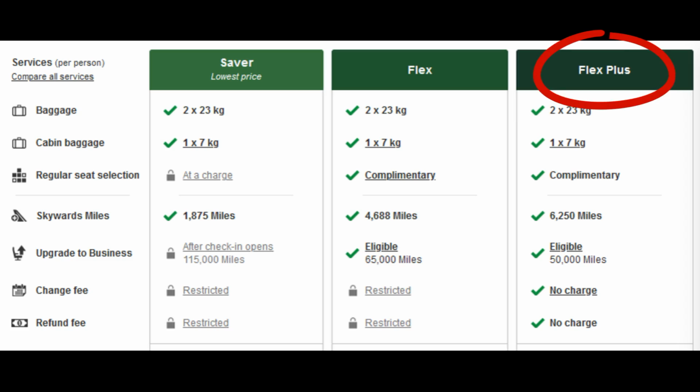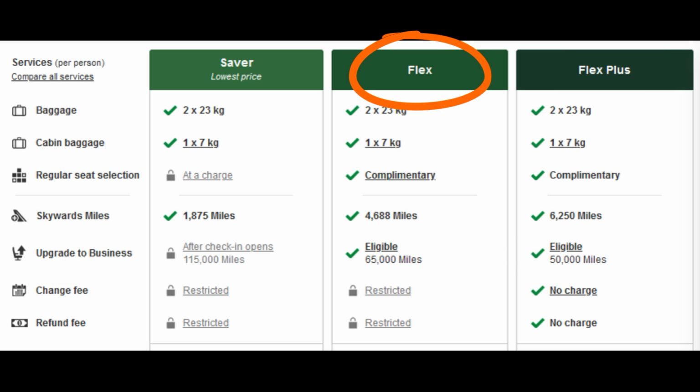I think for one leg each it was 50,000 points. The only thing is you have to buy the most expensive economy ticket to get the upgrade with those miles. With the cheaper economy ticket, it was a lot more miles, like 75,000 miles per person to upgrade compared to 50,000. So you sort of have to weigh up the pros and cons. If you want the Saver, the Flex, or the Flex Plus, depends on how many miles you'll spend to upgrade.